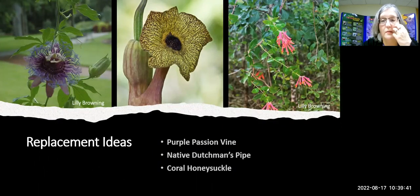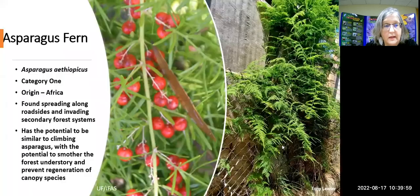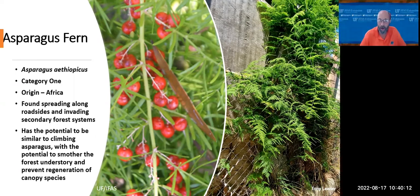It put itself there, growing up my crepe myrtle, but here are some other vines, native again. We have the native purple passion vine and our native coral honeysuckle. They could be great replacement plants. Now here's another story I had, this asparagus fern. And we know lots of people who like to keep this in pots, don't we, Dr. Lester? And yeah, I do have some of this in my yard out in my front hedges.